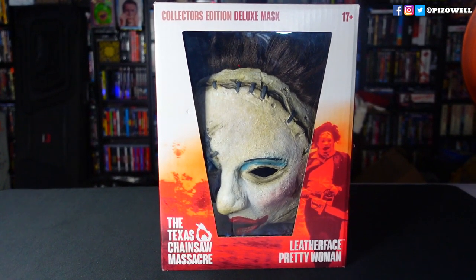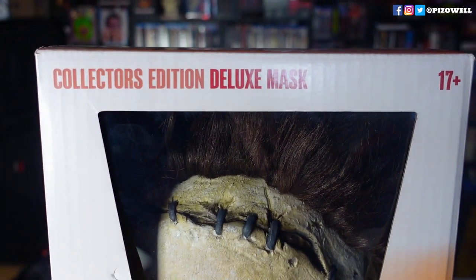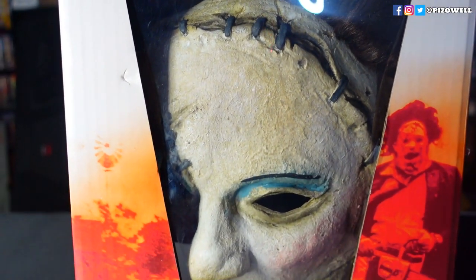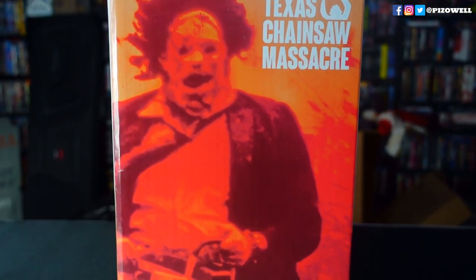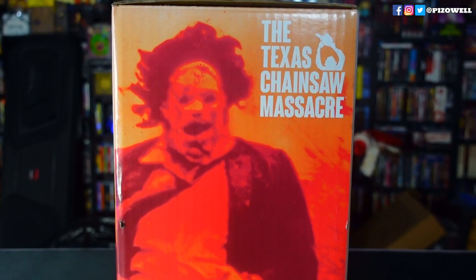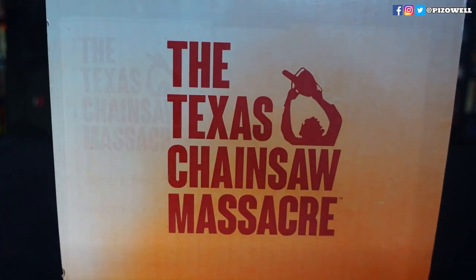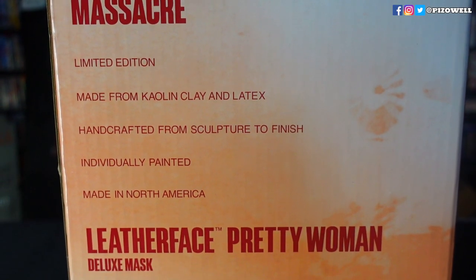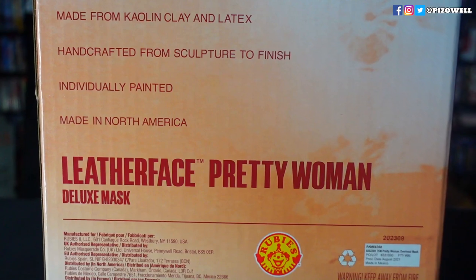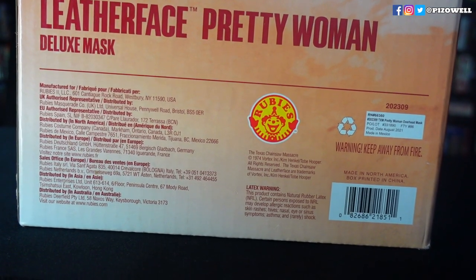The box the mask comes inside of declares that this is the Collector's Edition Deluxe Pretty Woman mask, and it's apparently only appropriate for ages 17 and up. I guess Rubies figures that if you're under the age of 17, you lack the cognitive ability to operate this mask in a responsible fashion. You've got some images of Leatherface on the box. The Texas Chainsaw Massacre logo is all over it too, just in case you forgot that Leatherface is a character from the Texas Chainsaw Massacre. The back of the box informs us again that it is a limited edition, made from kaolin clay and latex, handcrafted from sculpt to finish, individually painted and made in North America. Very nice, Rubies. Very nice.